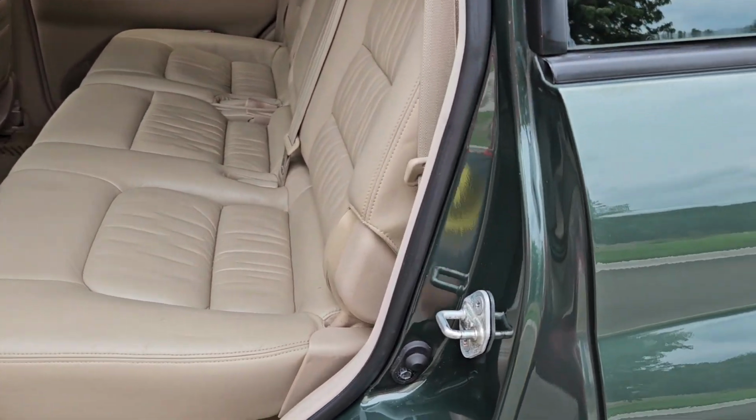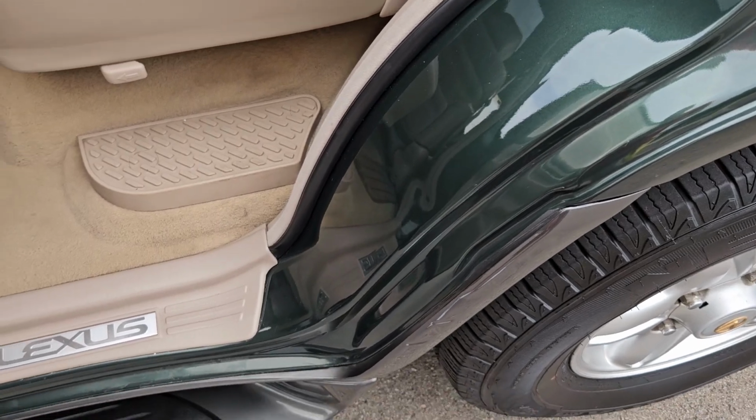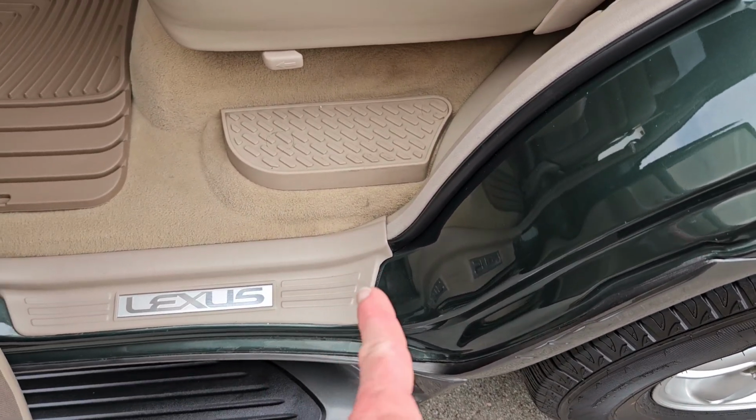Boy, this gimbal is not liking what I'm doing today. There we go. This jam's in fantastic shape. Same thing with our kick plate, our step.